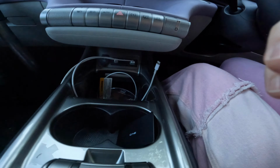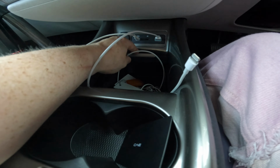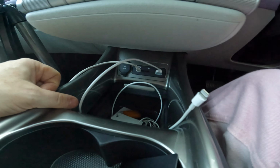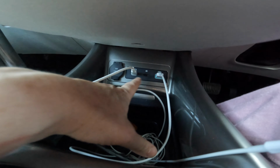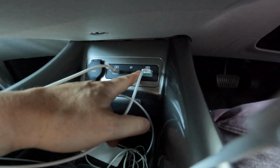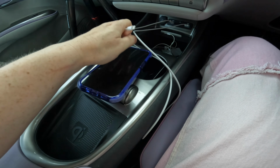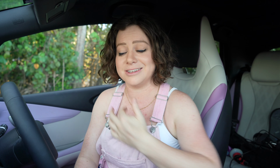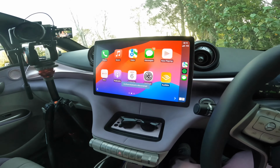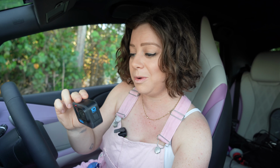All right, so under here, we've got all the stuff. So you've got a little tray, which you can close and open. Oh, rip to my cord. You've got USB-C charging, the old cigarette charger thing. You've got a little SD card slot, and you have a regular USB. I want CarPlay. Gonna plug this baby in, which I think, it's a real shame that you have to plug in an iPhone, but it's still great. Did you see that? Bam, here we go.